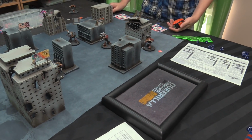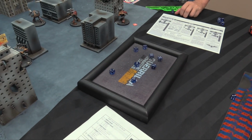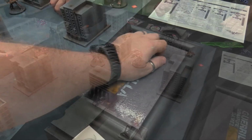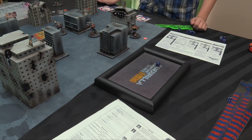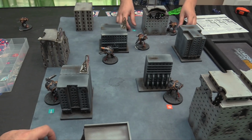6 for cover, but I'm control. Oh, I guess you'd get that one too. Okay. Still 2. 2 hits. So your shields go down. It's macro cannon on a 3. No, actually, because you were in cover. And that's me, because he's charging and can't see you.